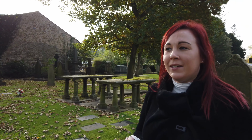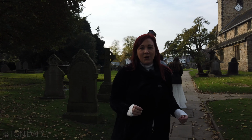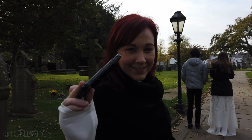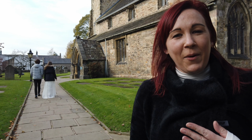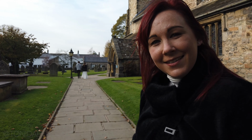So today we are in Whalley, which is a beautiful little village in the northwest, and today we're going to be doing a shoot on the iPhone 11. So basically I got a new phone last week and I've not had a chance to play with it yet, and I'm quite excited about it. I've always wondered, can an iPhone replace the DSLR? I don't think it can, but I've always wanted to shoot a wedding on an iPhone. So basically I'm going to use today to test it out and see how good this baby really is.